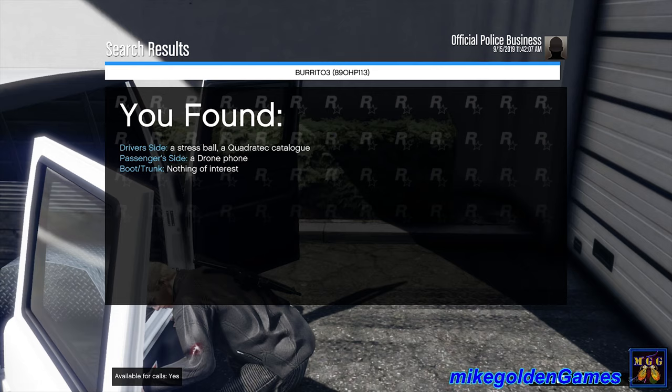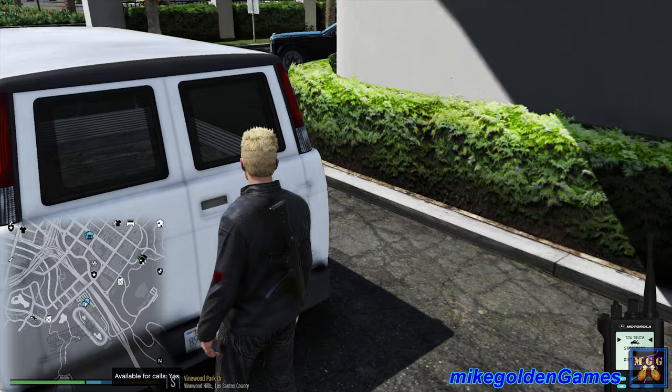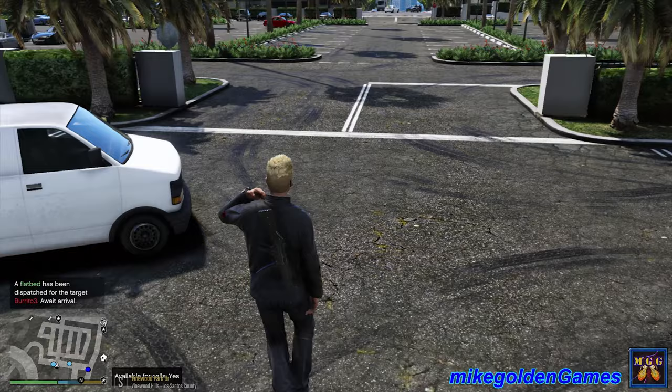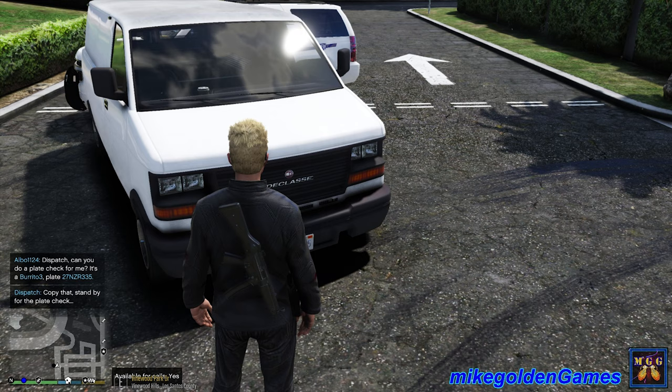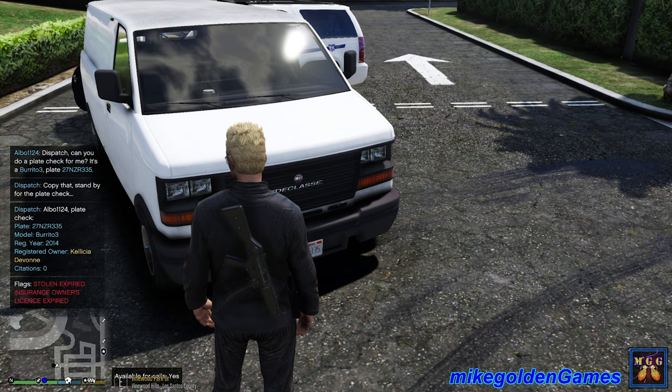A stress ball, Quadratech catalog, a drone phone, nothing of interest. Well, that doesn't tell us anything. But we do need to get a tow truck down here as it's stolen. And what about this vehicle? Dispatch, let me get another plate check on another burrito. 27 Nora Zebra Robert 335.